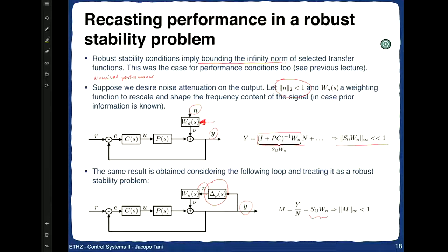stability happens if this M transfer function, the one we just talked about, has infinity norm less than one. Well, it's exactly the same condition that we would obtain from nominal performance. So what's the catch? It turns out that we can always recast a nominal performance problem into a robust stability one just by playing around with the notation and introducing these fictitious delta blocks. So this is a nominal performance, and this is a robust stability problem.